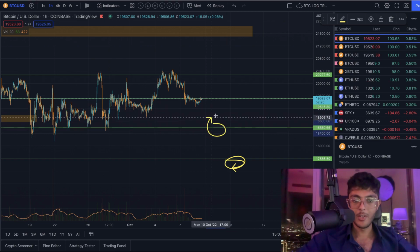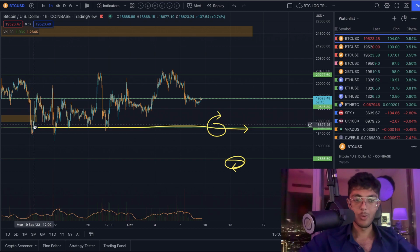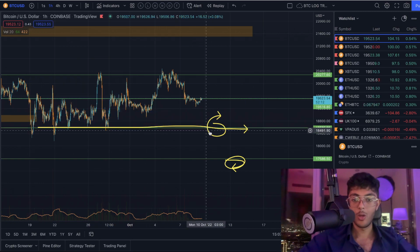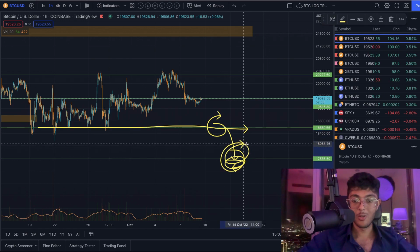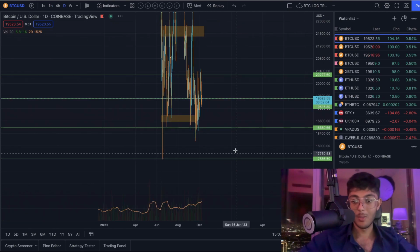But if we fail this support level, that would mean that we failed quite a long-standing area of support, an area of support that we've been able to enjoy pretty much since our wedge started, about 21 days ago. I would think that we just very quickly dropped down here, and I certainly don't think that this area would hold as support, because it isn't support. It's never really been support.